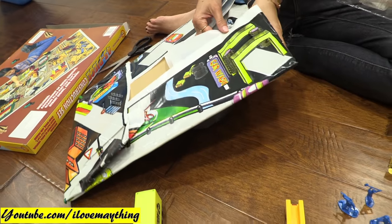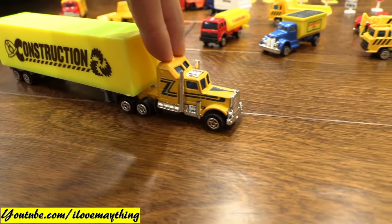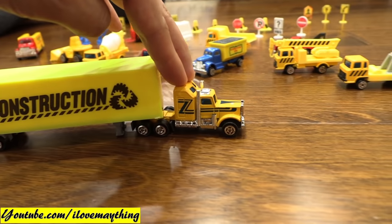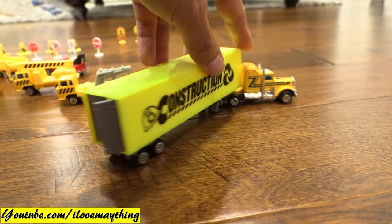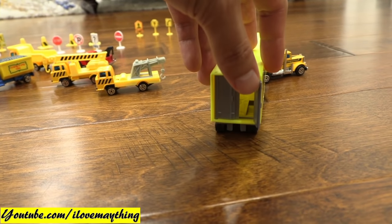The playmat, Marksland. Nice looking semi-hauler truck, Marksland. Yeah, it says construction. Beep beep beep. Yeah, you can open the trailer, huh? What's inside? Empty? Yeah. Well, you can put something inside.